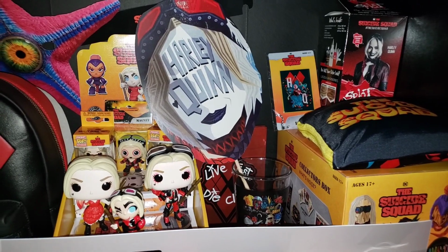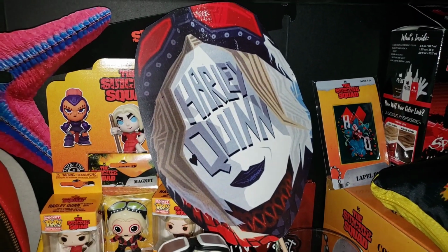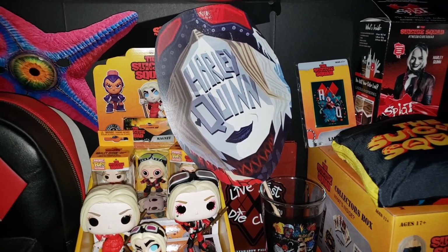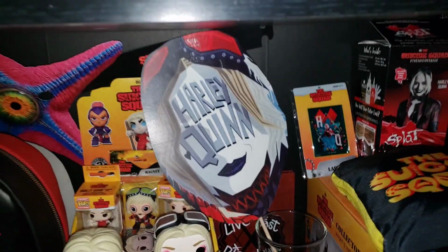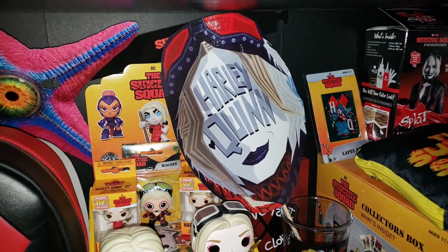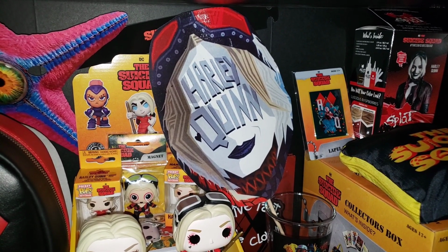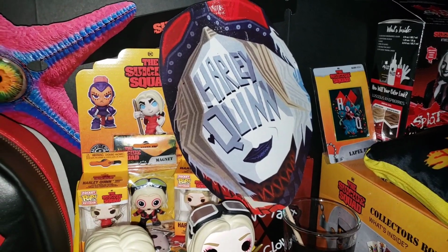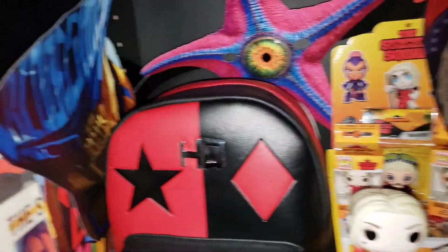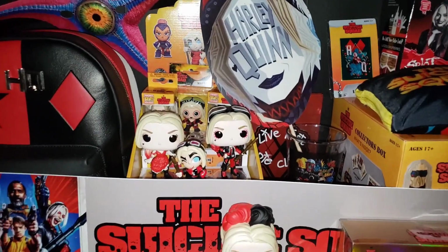Alright, we're going to jump off of classic Harley for a little bit and talk about this very strange item that people always ask me about when they see pictures. This is a little, if you can see the stick, it was like a little hand mask you hold up over your face. This was given out at one of the advanced press screenings I got to go to for the Suicide Squad, and I treasure it forever now. They had other characters too, like I have Bloodsport and Polka Dot Man over there. My niece has quite a few of them.